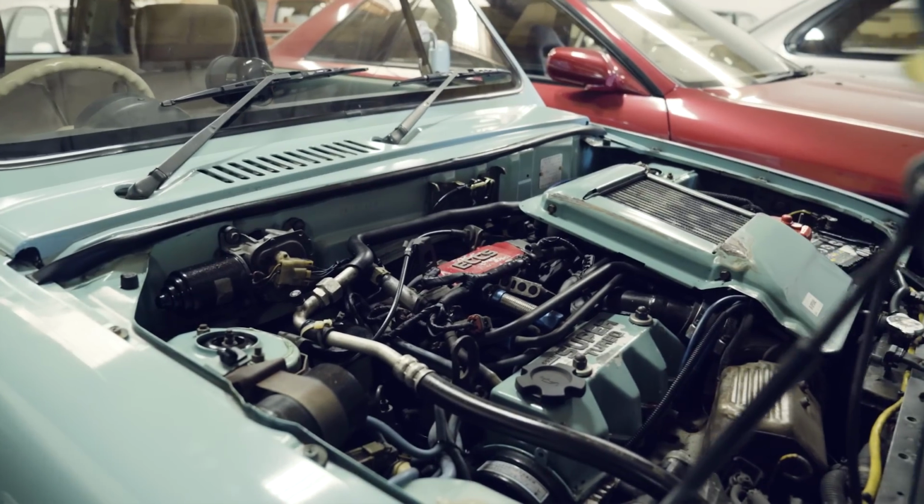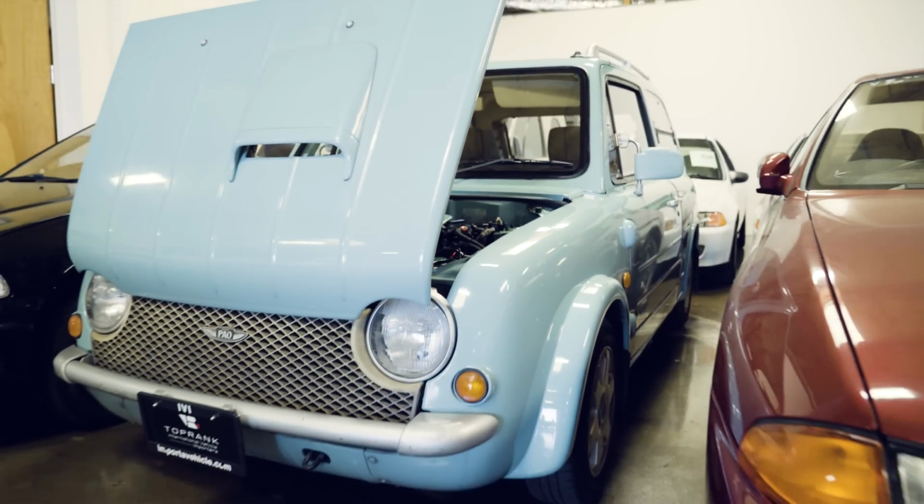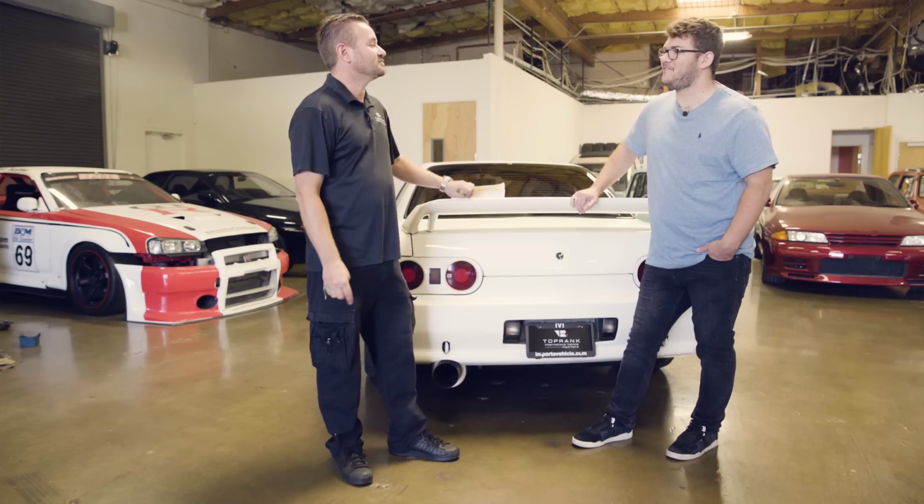So that's the thing about being 25 years old. If the car's 24 years, 364 days old, you've got to do all the stuff. Turns 25, don't care anymore. Wow. So what's this compliance procedure like?